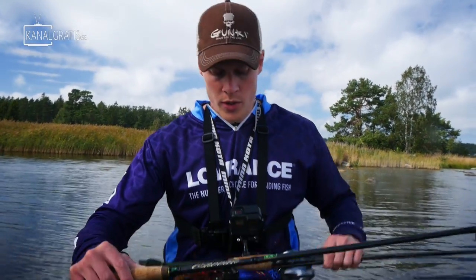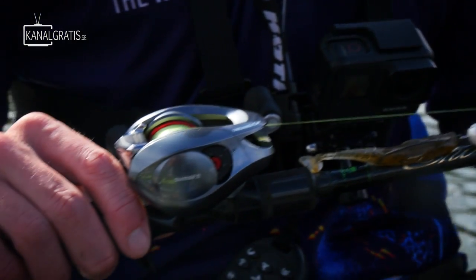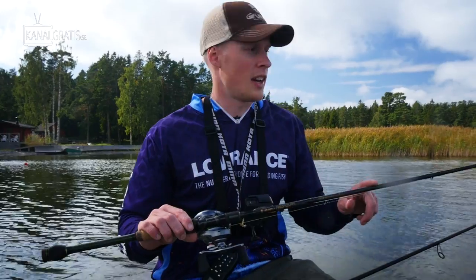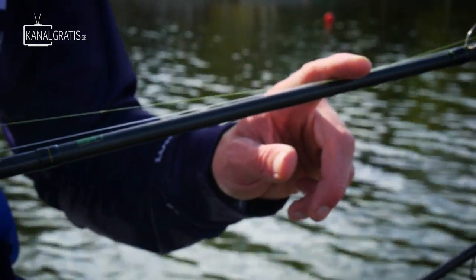And then we have the casting rod, and it's a Gunky Shooten Iron T as well. A bit shorter, 210. Casting weight 7 to 25 grams with a maximum casting weight of 35 grams. Super light, super crisp, super sensitive. And also has a really nice backbone. So for big fish, this is a rod I really love to fish with.